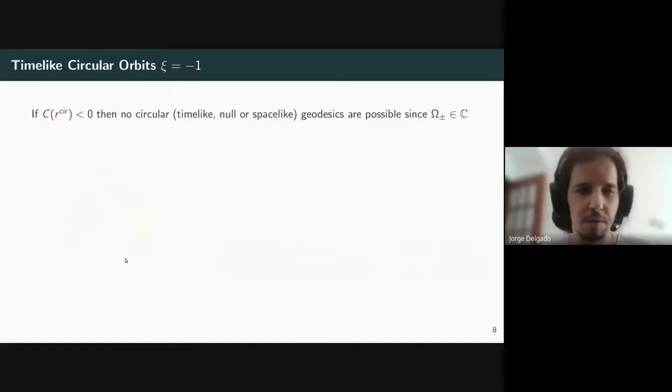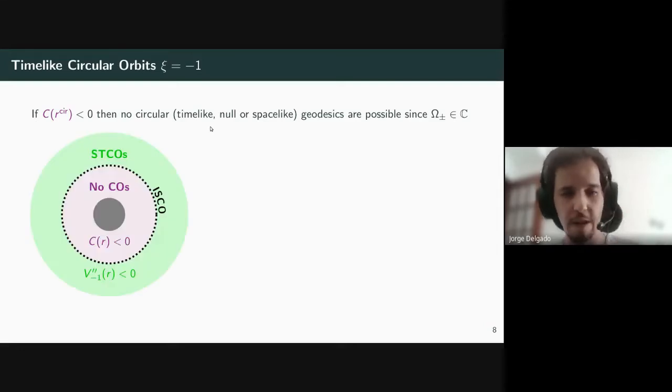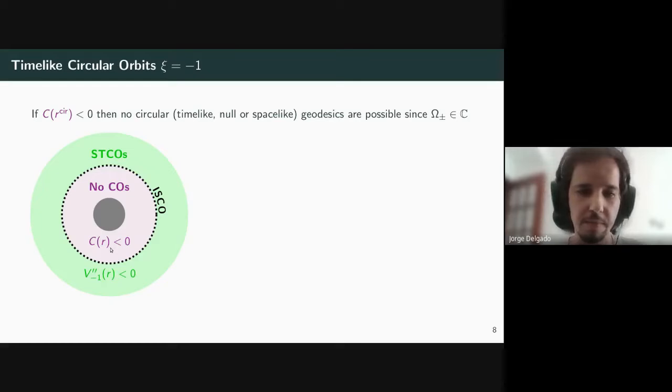But if you were looking closely, when I introduced the angular velocity, I introduced that c function, which was within a square root. So if for some reason this c function is negative, then there cannot be any circular geodesics, neither spacelike, nor null, nor timelike. So we could have something like this, where we have an object where there's some region where this c function is negative, so you don't have any circular orbits at all, and then it's connected to a region where c is positive, and that region corresponds to a region where we have stable timelike circular orbits, something like this.